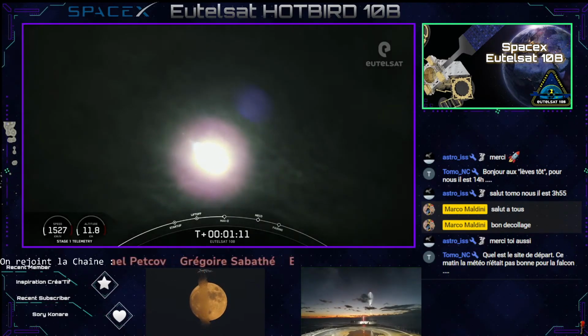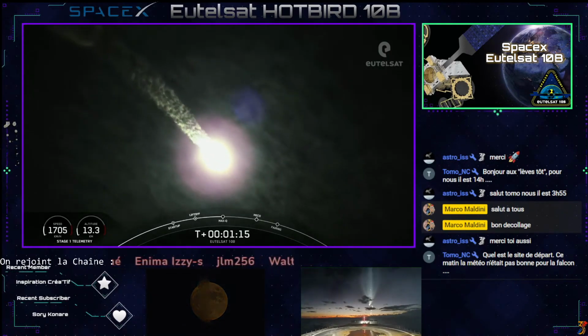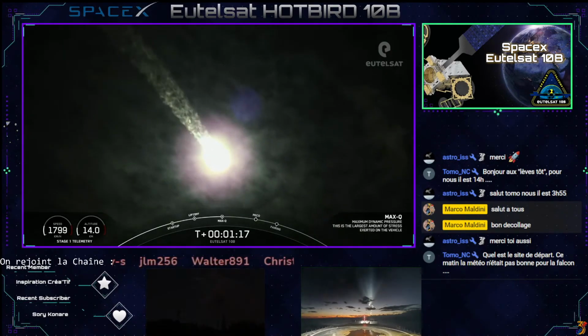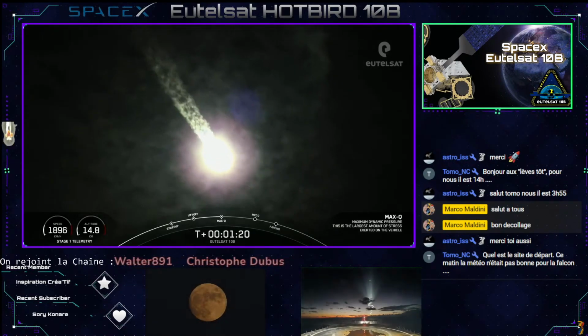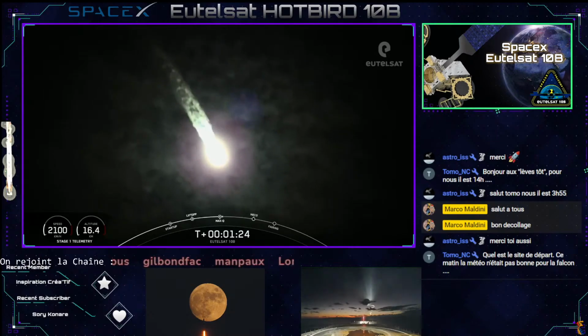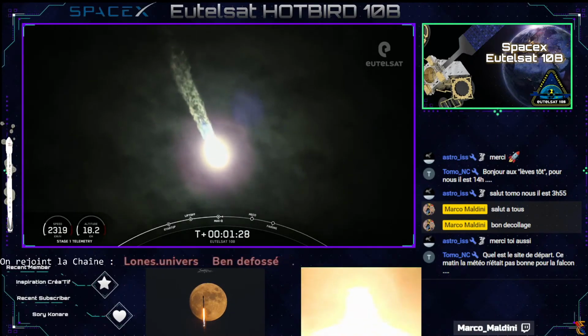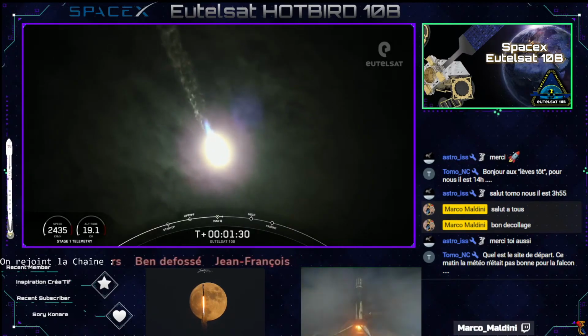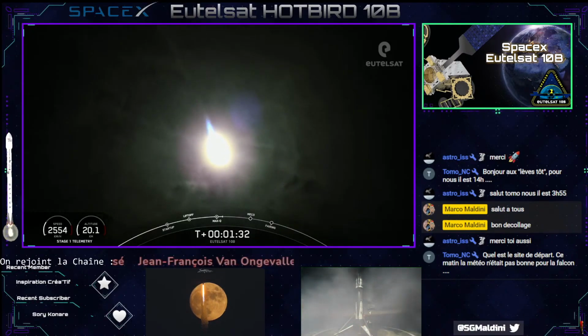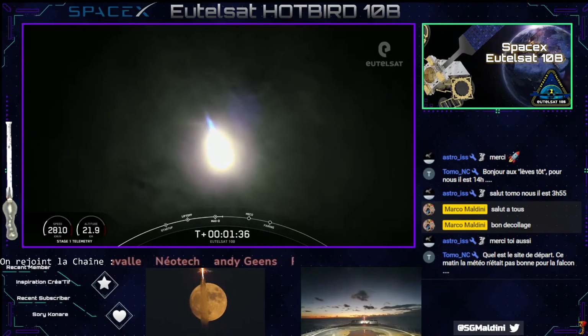Now we're still going up, but we are also heading horizontally away from the launch pad. And we have just heard that we've passed through max Q. That is the largest structural load that the vehicle sees on ascent. Now we will throttle those M1D engines back up on the first stage. This is a really cool tracking view of our Falcon 9 vehicle.